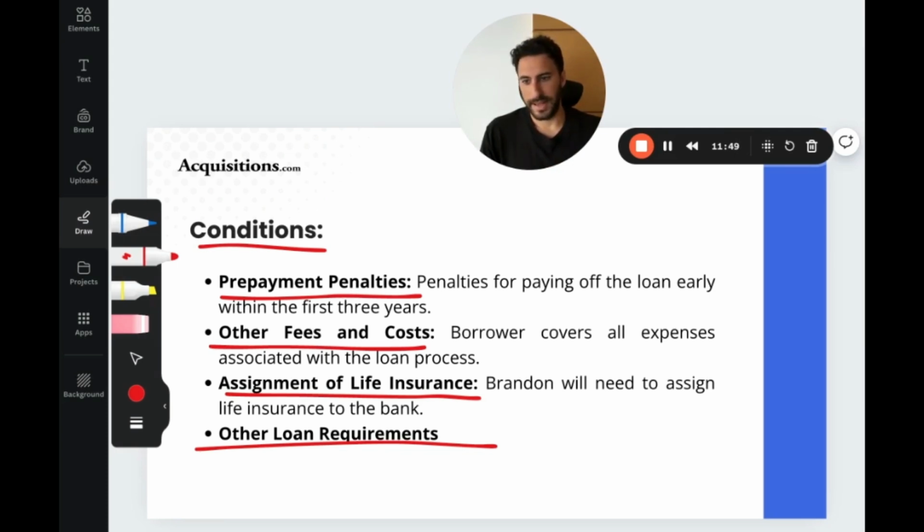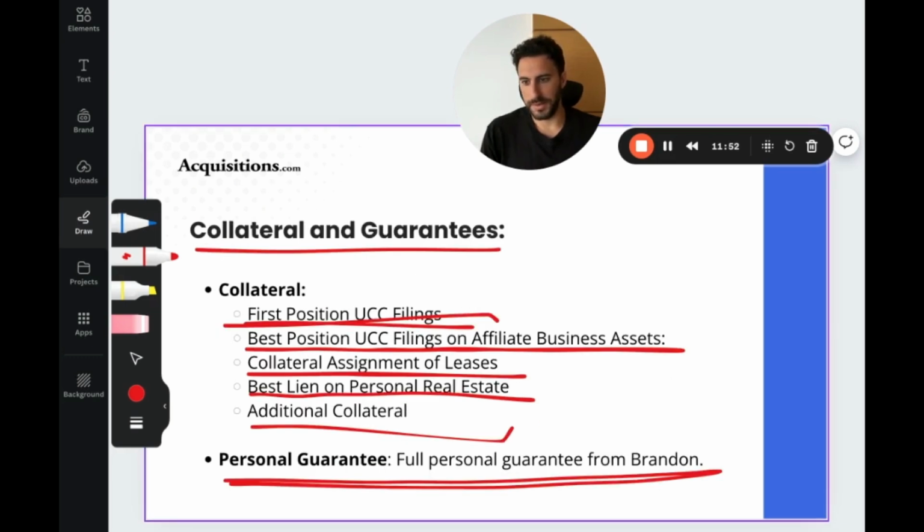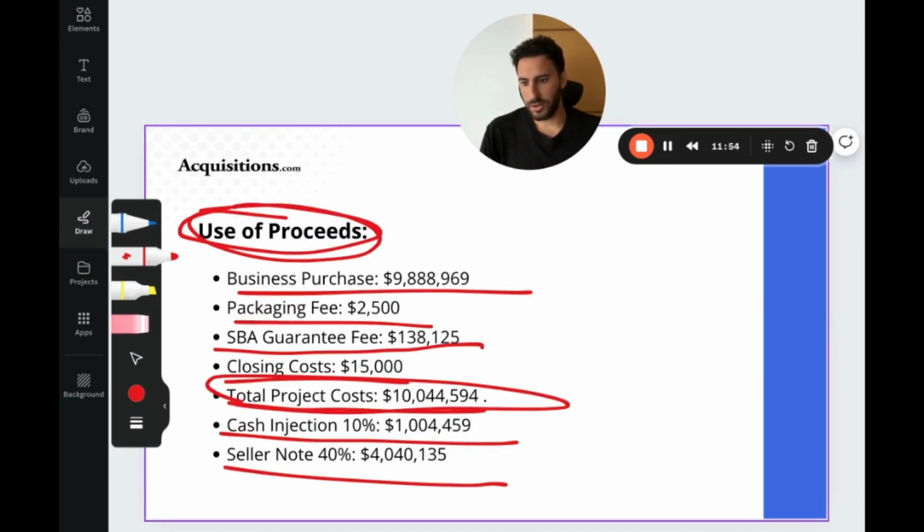Now, you might ask me, what do I think about those terms? It's pretty common practice to have those things. Can you negotiate some of it? The answer is yes, and that's why I recommended Brandon go and talk to other banks and see what kind of offers he can get.